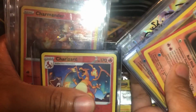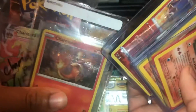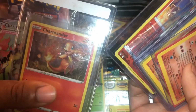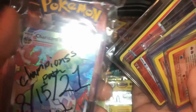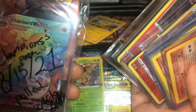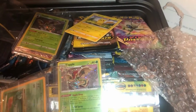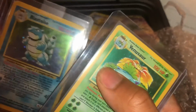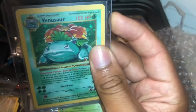So people don't think otherwise. Charizard from Vivid Voltage. Reverse Holo. Charmeleon. I mean, Charmander. Charizard VMAX that I just pulled, I think, this month. Yes, 8/15/21. Venusaur, Blastoise. I have a bunch of Blastoises that I ordered from Cardinal Gaming. Yes, shout out to them. And this is a Shadowless Venusaur.